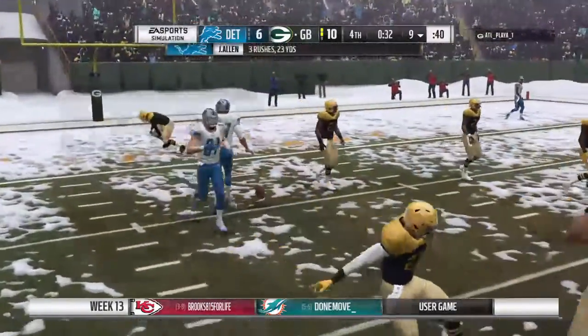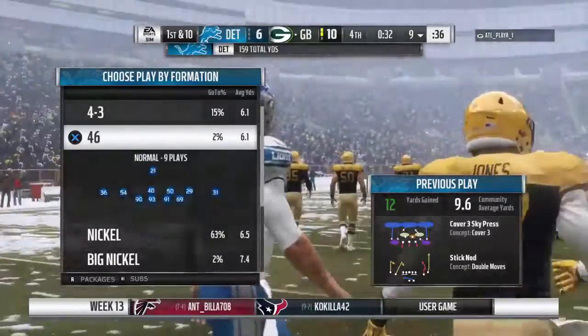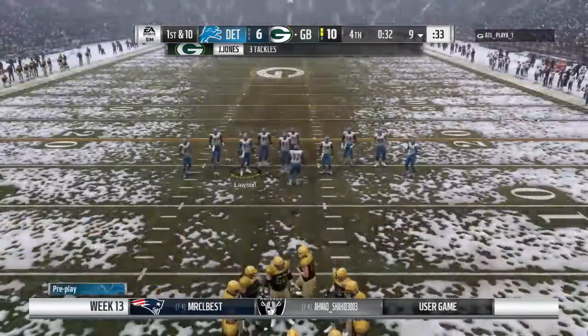They had to go for it with such little time remaining. And that'll be just about all she wrote for this one. So that's the second time this game they've given it up on 4th down. They're now 1 for 3 on 4th down conversion tries.